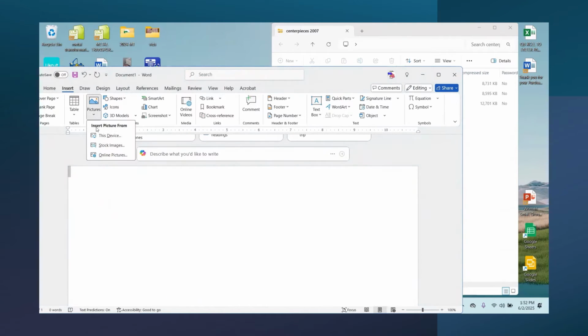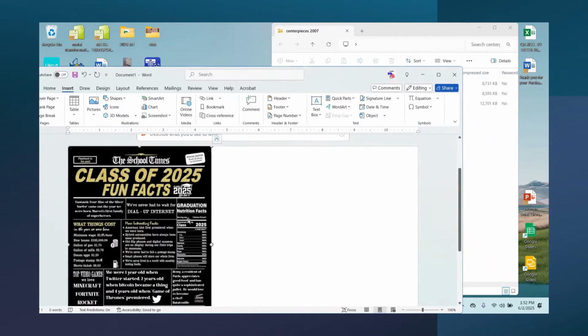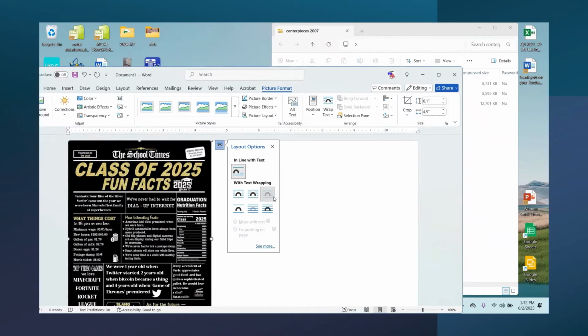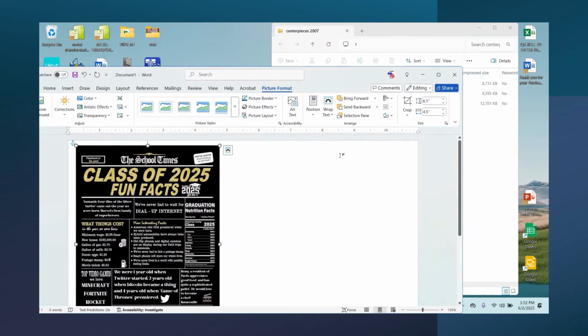So get it uploaded from my downloads here. And there it is. So now I'm going to bring this in, and I'm going to do wrap and through because then I can move it around on the page. And again, you hit this icon here, or you can do it wrap text here as well, and you want to go through. Now I'm going to duplicate this.